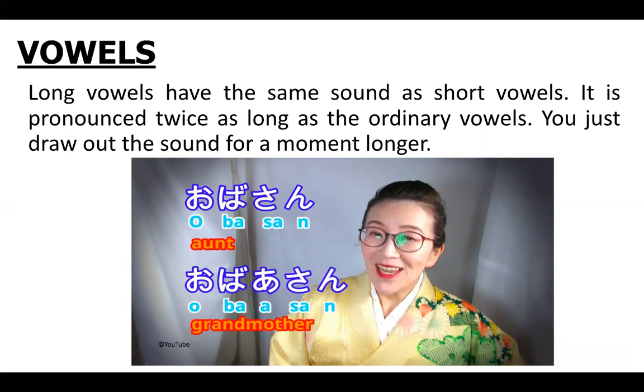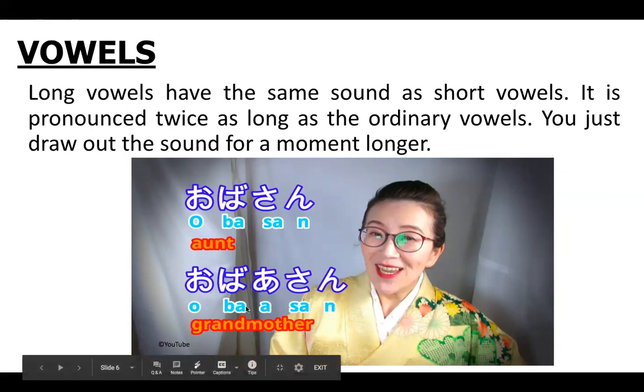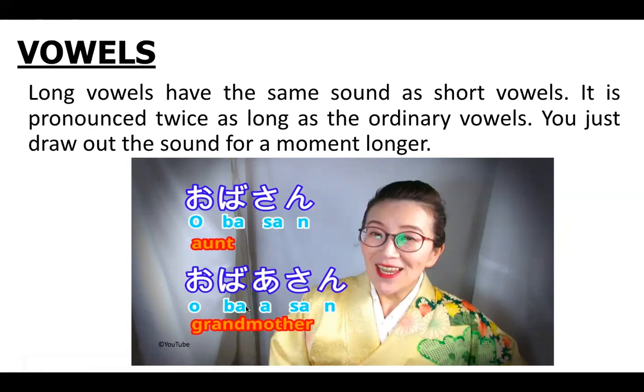The difference between a long vowel and a short vowel can make all the difference in the meaning of a Japanese word. For example, in this picture, you can see obasan and obaasan. When it is a short vowel, just like this obasan, that means aunt. But if you are going to make it into a long vowel, you add another character, obaasan. You prolong it a little, so that the meaning of obaasan now is not aunt, but grandmother. So it only differs with a single character or a single sound. Obasan, which is aunt; obaasan, which is grandmother.